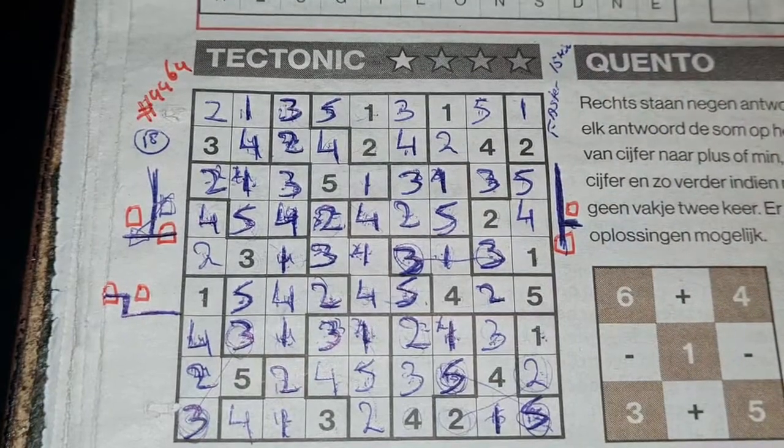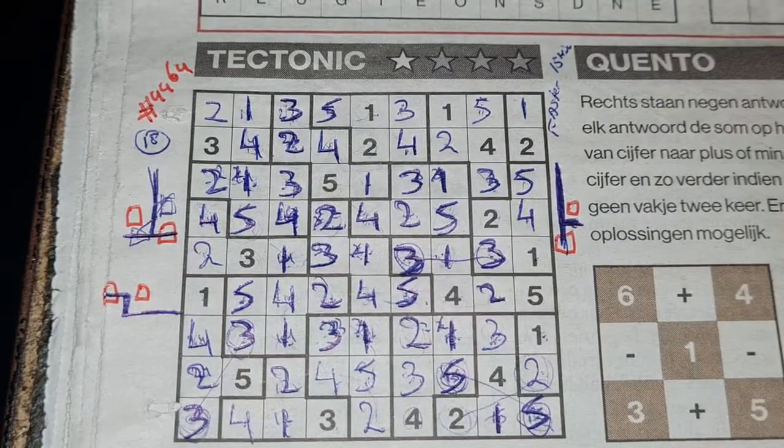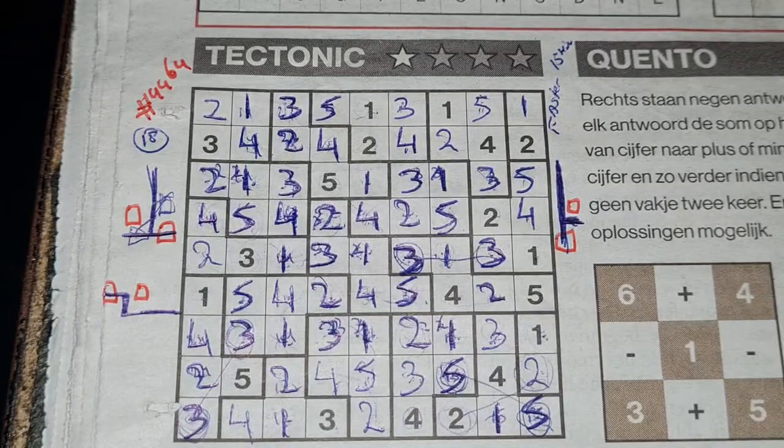Finish in 60 minutes. A little bit slower, but I'm pleased.